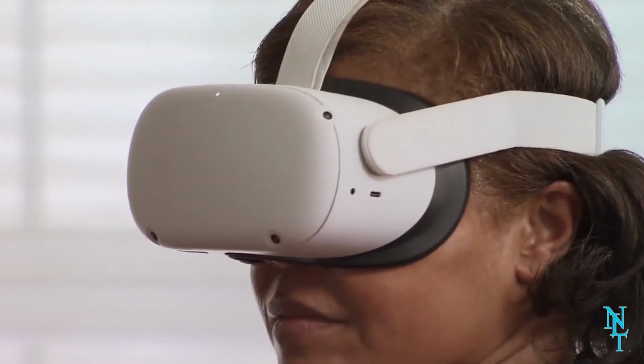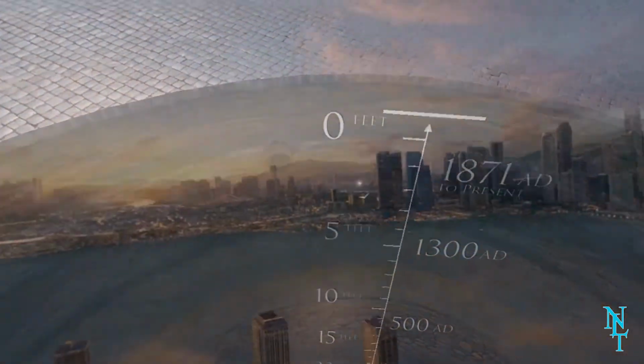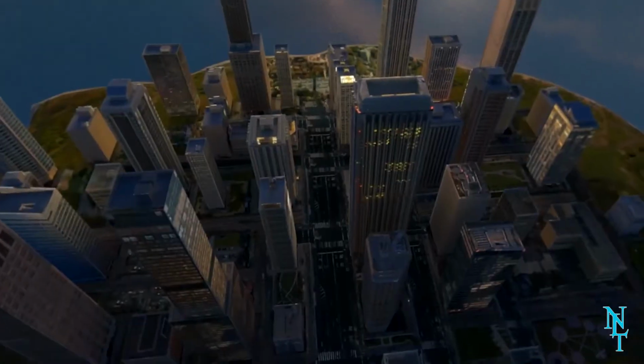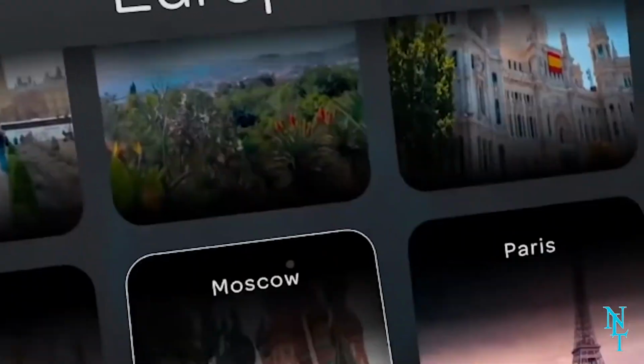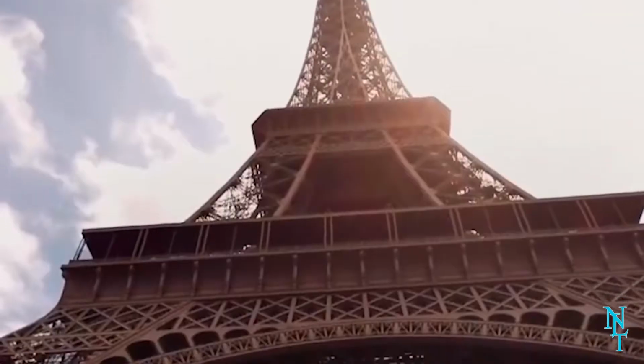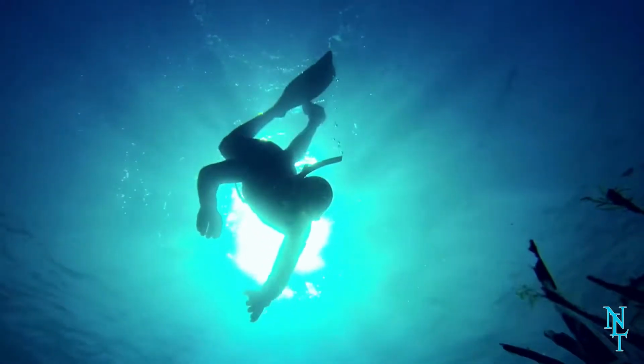VR helps settle this by allowing the person to get a full 360-degree experience of where they may be going, to help give them an idea of what it will be like. Not only does this help settle any potential nerves, it can also excite the customer and make them feel more eager to book the trip as fast as possible. Many of these tourism virtual reality videos don't even need a headset to be viewed.